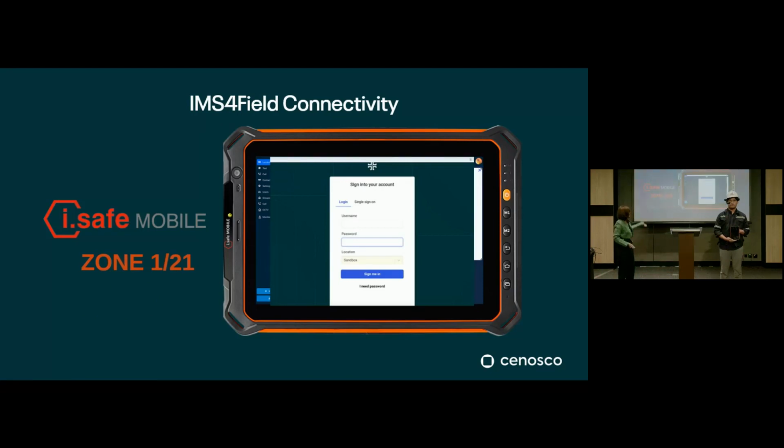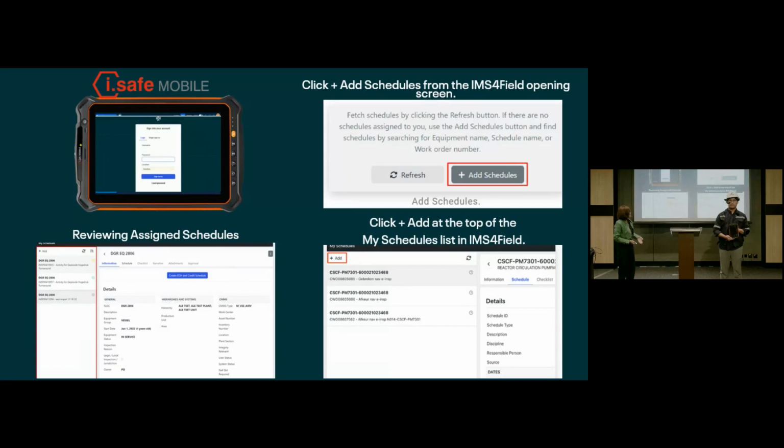So this is how it looks on our tablet, as you see here. This is the tablet of iSafe. It comes with an 8-inch screen, and soon in Q3, we're going to launch the 5G tablet with a 10-inch screen as well. So this is how it looks.